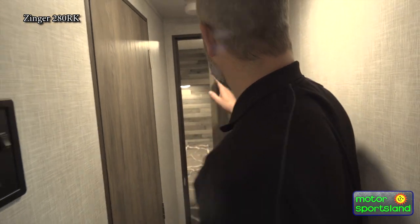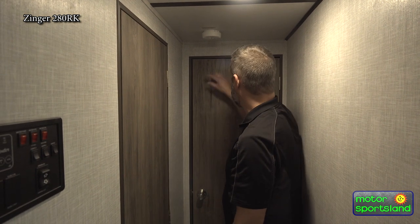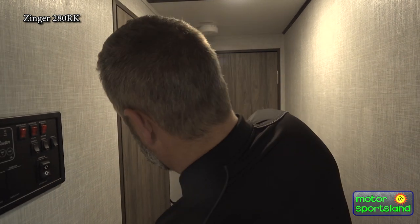Hey, you know something else too? If you guys have been out looking at trailers and campers and stuff, right? You'll notice that a lot of these manufacturers don't even build the doors to fit the doorway. I mean, it's the weirdest thing. You'll go in there and there'll be like that much space over the door and this much space over the door, and I don't know. These are basically customized to fit into the door. Okay. Now here's the bathroom.